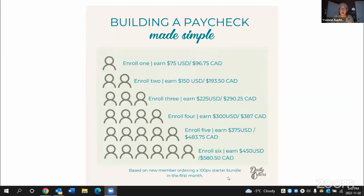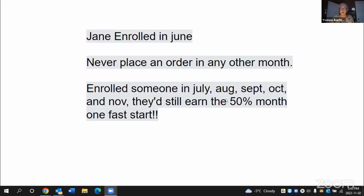Okay. So I have a couple other little slides, and this is a really important, critical new thing. Let's say Jane enrolled in June and she bought whatever she bought. It does not matter. And she never ordered again. But in July, she sent you a message and said, hey, my mom wants to get oils. And you helped her mom get oils. Jane would get a paycheck. Yep, you heard that right. So it used to be that you didn't get a paycheck unless you had a current order that same month.